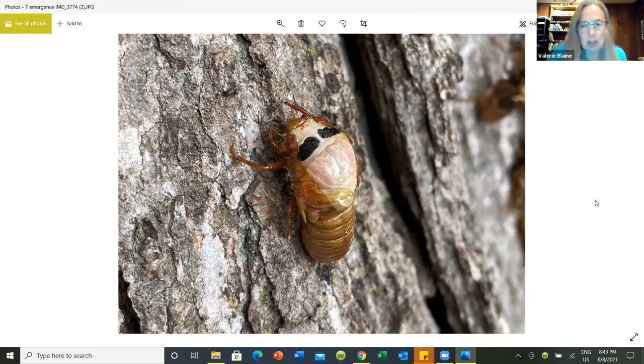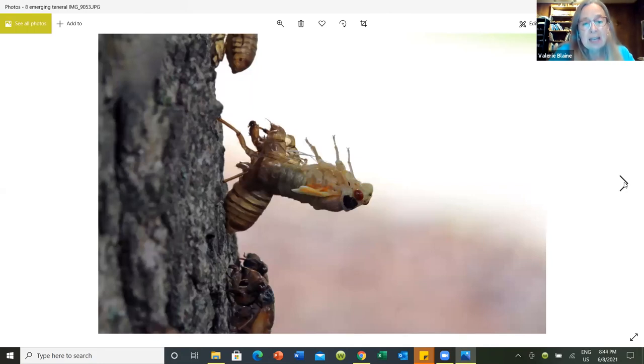People have eaten lots of cicadas before. When they come out by the billions, that's a lot of protein there. But anyway, looking at this guy that's just breaking through that nymphal stage with its exoskeleton, there's a drop of liquid, and I'm not sure what that is. If anybody knows, put that in the chat, but lots of the emerging cicadas had that drop of liquid.